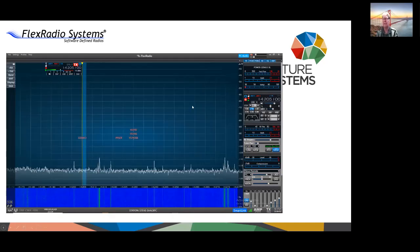This is the user interface for the Flex iteration of it. Flex Radio has a server and a system called SmartLink, and basically you connect the radio to the internet, and you connect your computer or a Maestro or whatever you like to the internet, and the two just connect, and it just works, and it works exactly the same way remotely as it would locally.